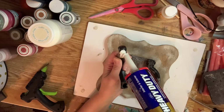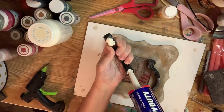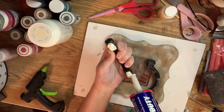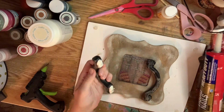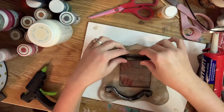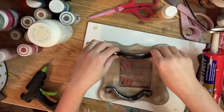I meant to add beads to the bottom of it so it would rise up a little, but I forgot to do that part. I definitely will go back in and do it. I will tell you that hot glue did not do the trick. It would not stay for that.